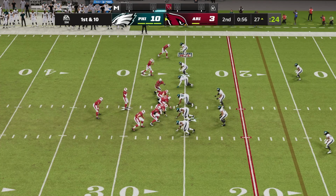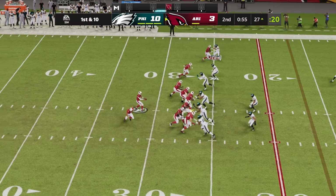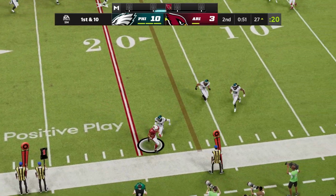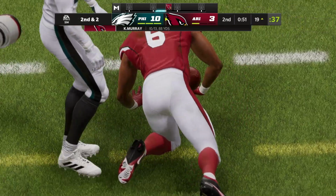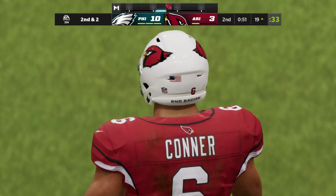They had to settle for 3 last drive, hoping this second go-around ends in 6. In good position, 1st and 10. And this will be swung out here for Conner. And he'll go out of bounds in the red zone just inside the 20. That'll give him 8 that time, and that'll make it 2nd down.